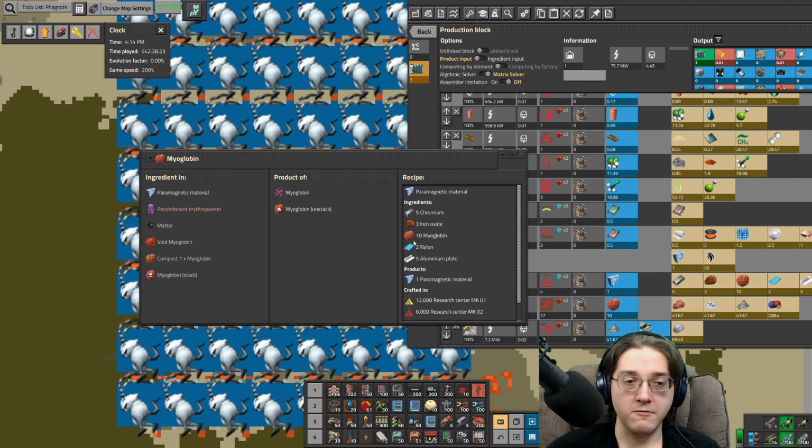Now, unfortunately, when it's 10 to 1 on paramagnetic material, that's where the problem lies. In this 10 to 1 requirement. If this was 1 to 1, now that would be a lot more manageable, because then you would cut all this by a factor of 10, and that is a lot more reasonable and manageable.